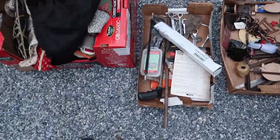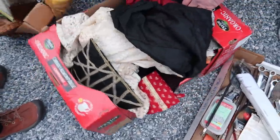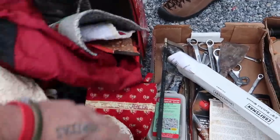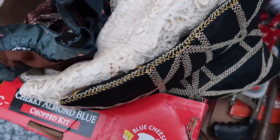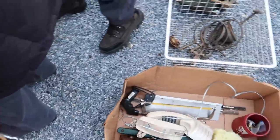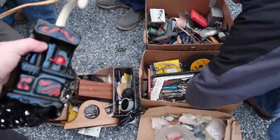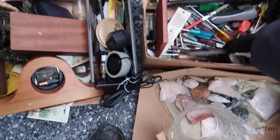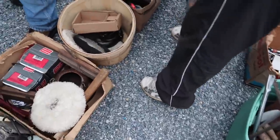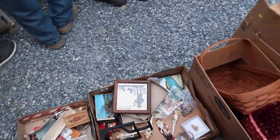Any tools? Mind-blowing in that linen box. Let's go this direction. See if I can get through. Little minefield. Excuse me. Sure. Thank you.